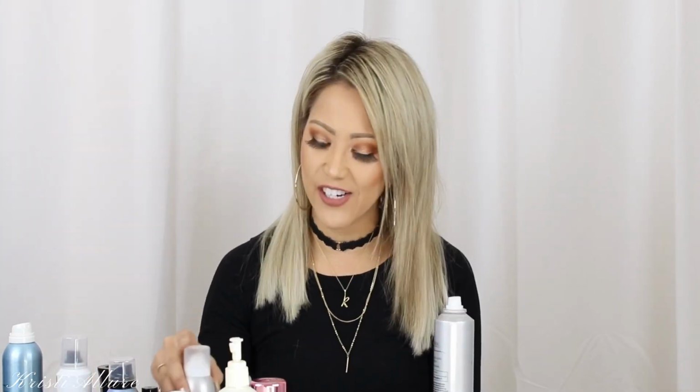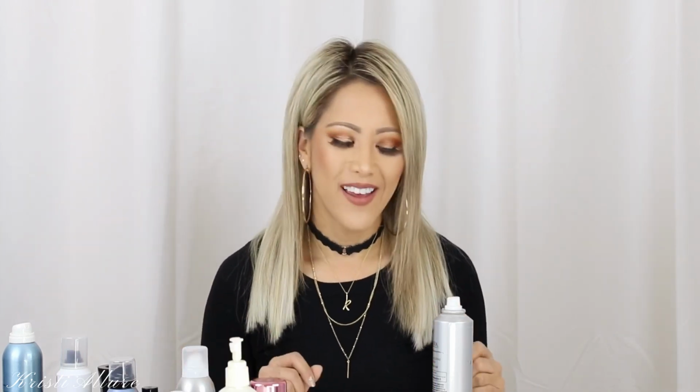As far as hairsprays go, I don't really use a lot of hairspray. I'm not a big fan of hairspray. I like it to hold things in place. When I was dancing, I liked it because it did help hold that volume. And you want big hair when you dance. You want to be able to whip it back and forth. But on a normal day, I just don't really like hairspray.